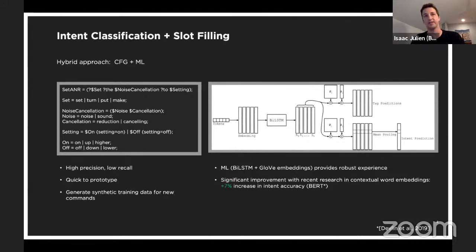And on the right is the machine learning model that complements the CFG parser. We used a BiLSTM on top of GloVe embeddings to jointly predict intent as well as per token predictions for slots using IOB format. We also experimented with BERT-based models and saw a large improvement of accuracy there, although at the cost of some latency.